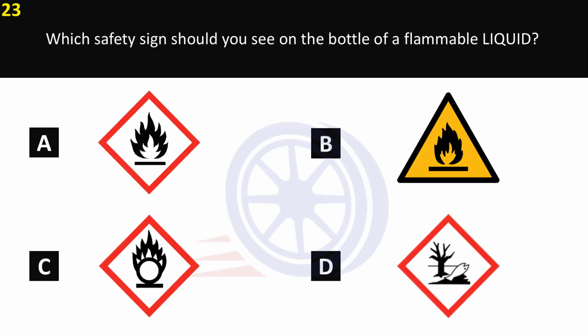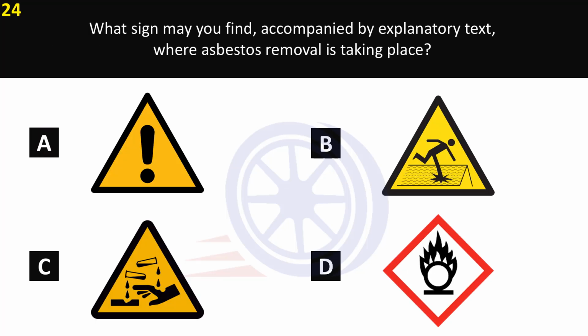Which safety sign should you see on the bottle of a flammable liquid? A. B. C. D. Correct answer, A. What sign may you find, accompanied by explanatory text, where asbestos removal is taking place? A, B, C, D. Correct answer, A.